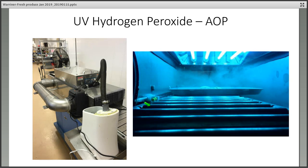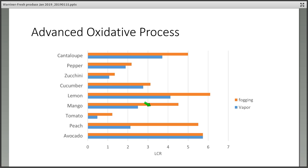So based on these results, it was scaled up to Mark III. So this is the Mark III one, which was a continuous process rather than a batch process. And through this system, we got the same kind of thing. We introduced the peroxide as a vapor, as a fog. And we were getting, and this was just a one treatment, a 3% peroxide and 30-second treatment. And you can see the cantaloupes were fairly easy to decontaminate. Zucchinis and tomatoes surprisingly were harder, but we can further optimize that. But it's fairly versatile. Cucumbers, you've got a good log reduction compared to what you would be washing with.